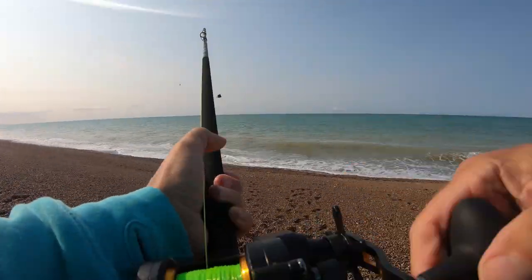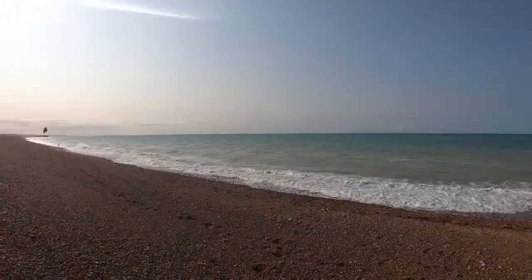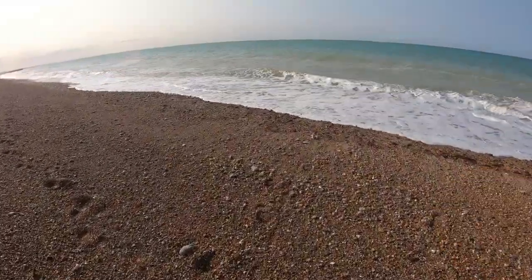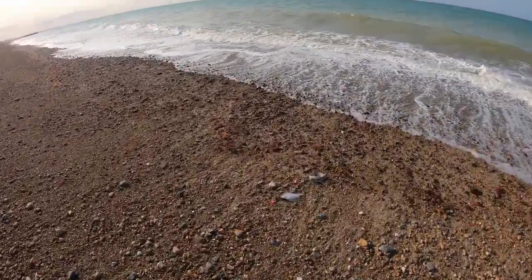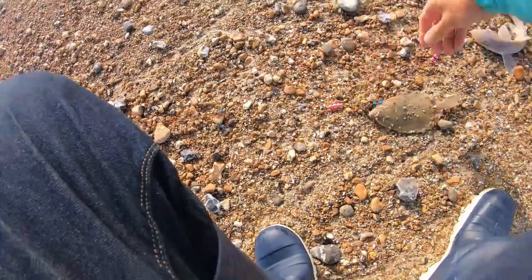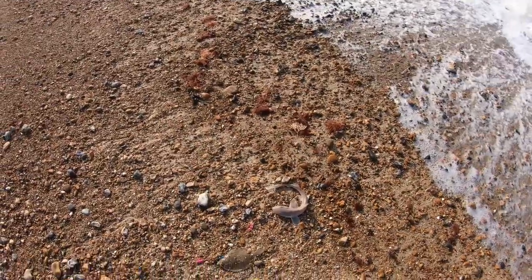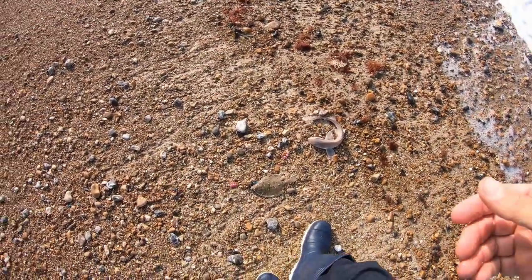Happy days. Give down to the water's edge. There we go. Have a look at what it is. Looks like a little plaice. Yeah, a little plaice and a little smooth hound. Happy days. Beautiful.